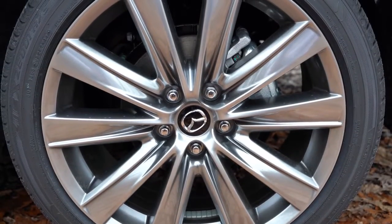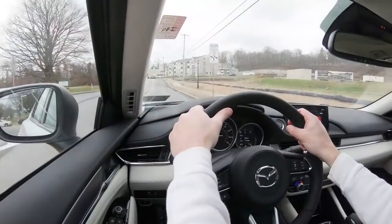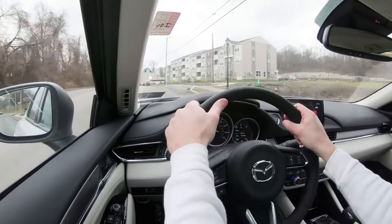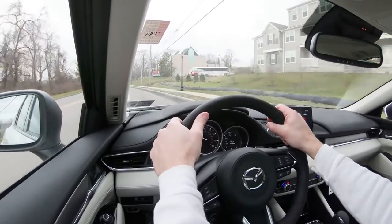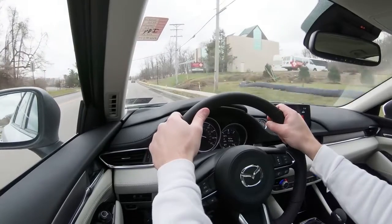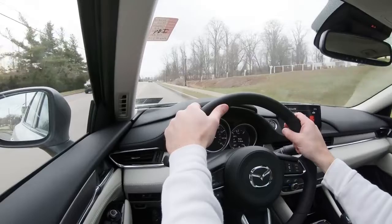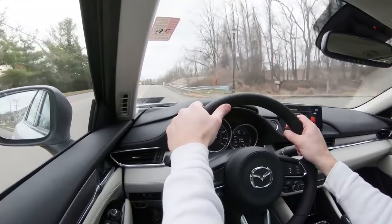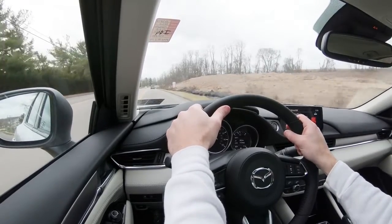But where the Mazda 6 really does a good job is the advanced safety features coming standard across the board, even for the sport trim level, including blind spot monitor with rear cross traffic alert, advanced smart city brake support with pedestrian detection, forward collision warning, adaptive cruise control with stop and go, lane keep assist, lane departure warning, and high beam control. All of that coming standard across the board. That is absolutely excellent.